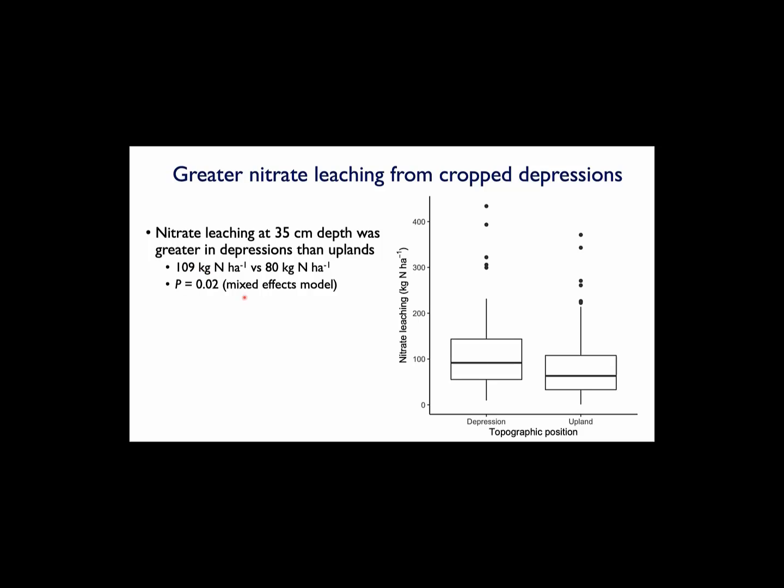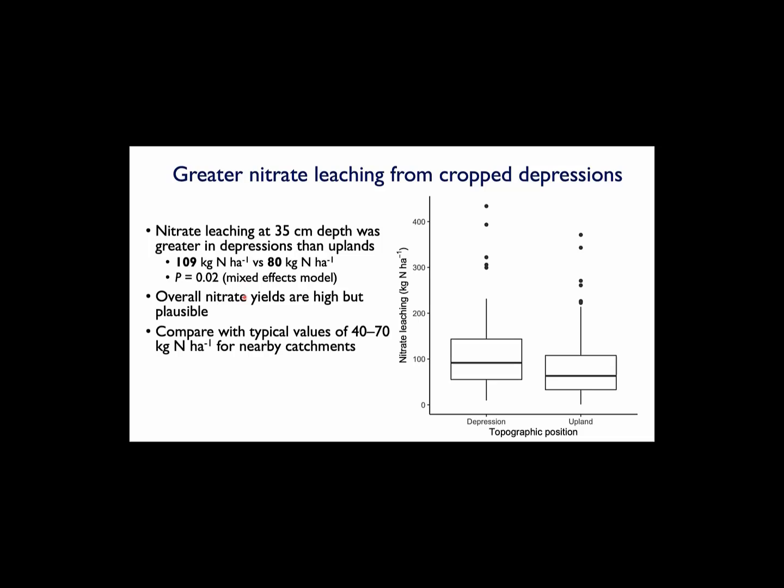This is slightly statistically significant, and you might say, "Wow, these are pretty high nitrate yields." They are, but they're plausible in the context of nearby measurements that are made at the catchment scale by Bill Crumpton and Matt Helmers. And if we account for the area of those catchments that are actually cropped, these actually match pretty well with the end of the drainage pipe measurements that they are making.